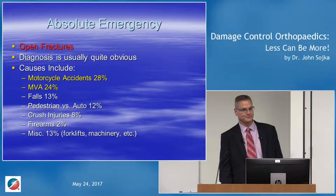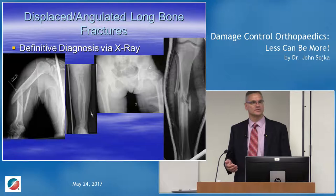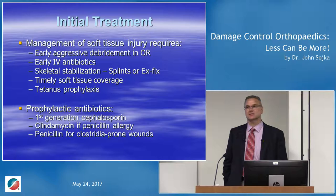The definitive diagnosis for a long bone fracture is typically made by x-ray, but you have a high index of suspicion when they come in through the emergency room or trauma bay with guarding or lack of use or obvious deformity, okay? The initial treatment of these, you manage the soft tissue injuries first, okay? We typically take these as rapidly as we can, as long as the patient's stable, to the operating room.